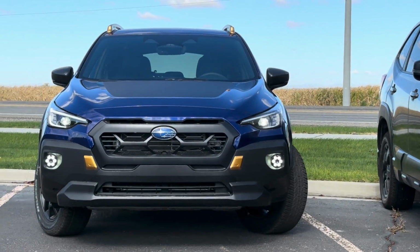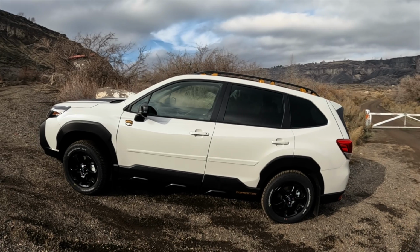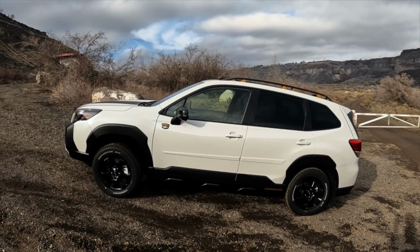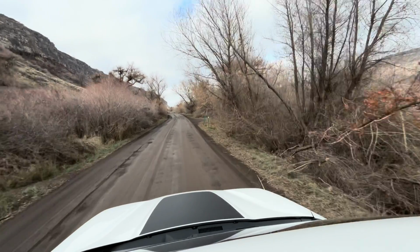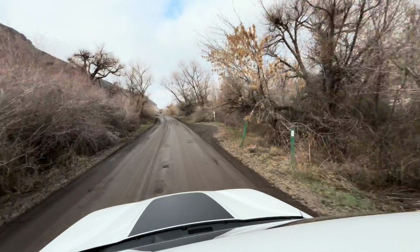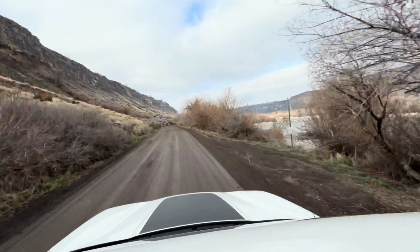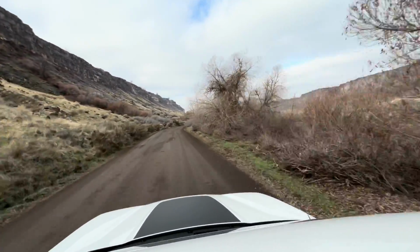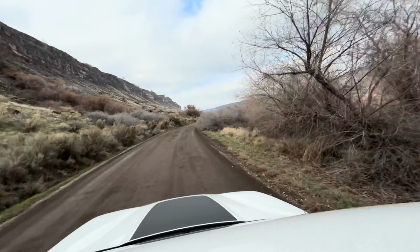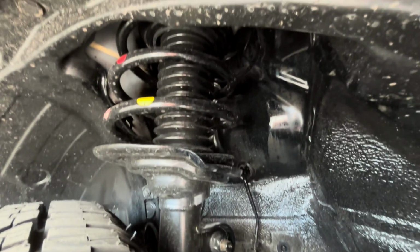But a base model still starts at about $27,000. So unlike some other manufacturers, Subaru thankfully didn't jump the base price of everything up a whole lot for this new year. The Wilderness is the 4th of the 6 trim levels, and it starts about $35,000. This one has a few extra goodies and options, so it's a little bit more than that. But after discounts, which you can now find on Foresters, sometimes you can get these for as low as $34,000, and that's after destination. But the Forester Wilderness offers a lot of goodies that the other 5 trim levels just don't have.